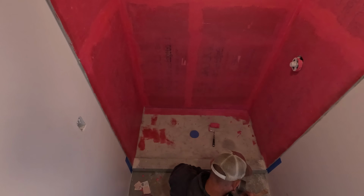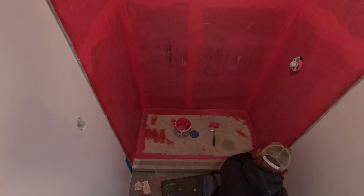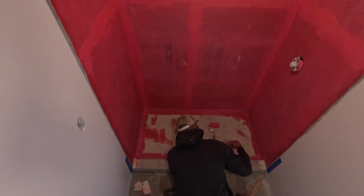I chose to do a sliced river rock floor in this shower, and because I pre-sloped the shower, I should be able to lay it down pretty fast and it should drain perfectly.